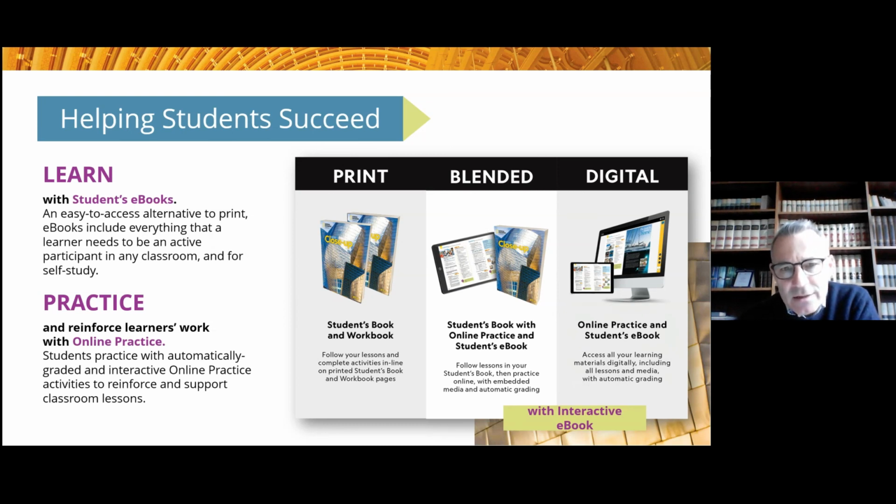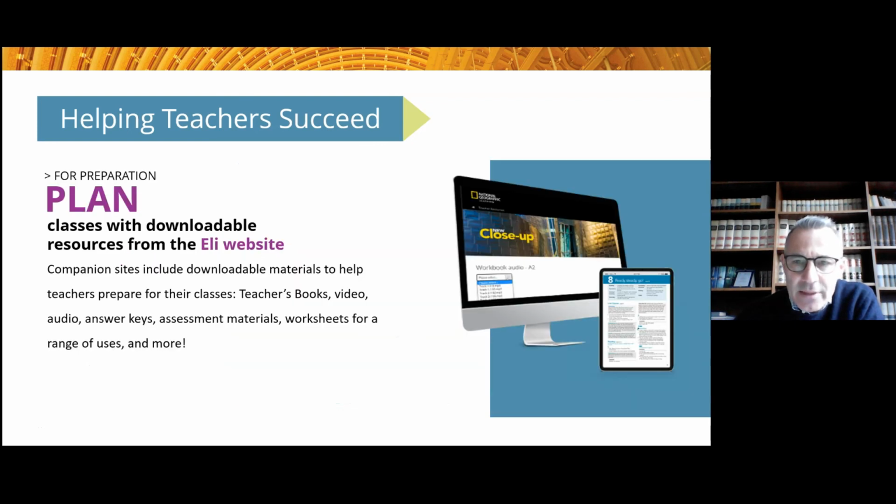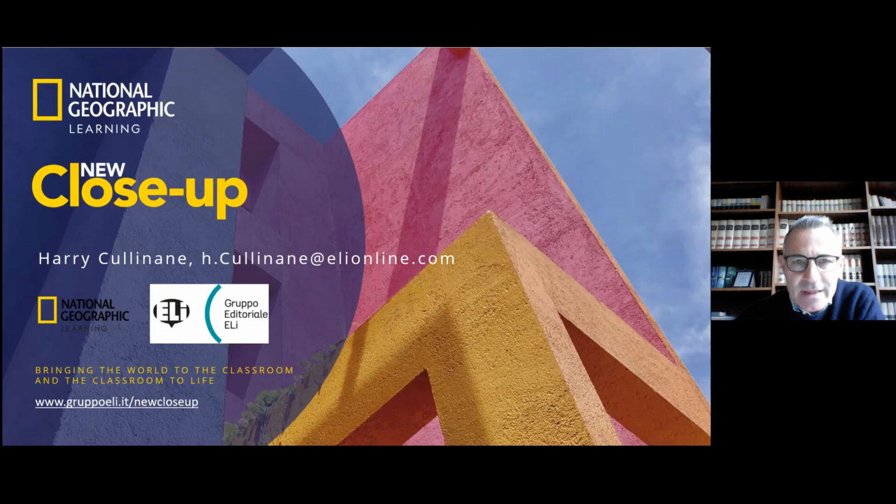Bear in mind that everything is on the Be Smart platform. And if you want to come back to me, you want to look at the Be Smart platform with me, I'm very happy to do that. Just to help teachers succeed, these are some of the features that we have. The companion website, the Be Smart classroom, the test generator, and teaching lessons live through the Be Smart platform. Again, just to make sure you know that you've got all the backup you need as a teacher. There's the companion website with Ellie, Gruppo Ellie, and these are some of the features that you will find on the website, and that is it really.